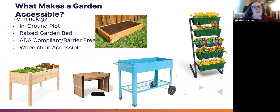So just wanted to start out by talking a little bit about what makes a garden accessible. As I was putting together this presentation, I recognized that a lot of different people use a lot of different words for their plots, their raised garden beds. So for some people, a raised garden bed can simply be a rectangular box built out of 2x4s, as in this picture at the top. That's about 12 to 18 inches off the ground and filled with dirt. This can help you control the soil quality and make things a little bit more easily manipulated.